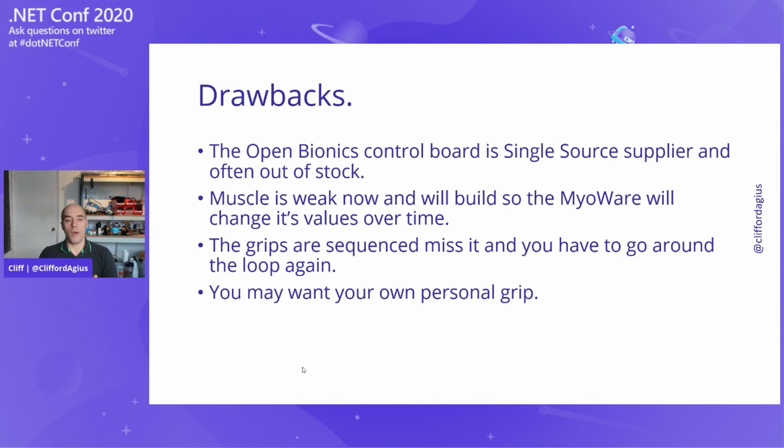So drawbacks we talked about, we've got a single source supplier of a board, it's often out of stock. The muscles, also those muscle sensors, as the muscle grows in strength, because Kayden's been using it, we need to get a jeweler screwdriver and change the little potentiometers on the board to change the gain values that are coming out, which again isn't ideal.